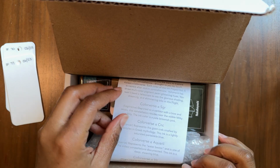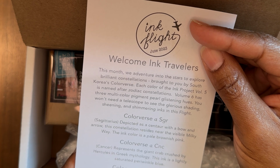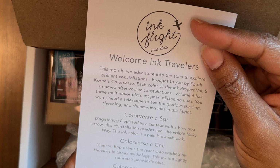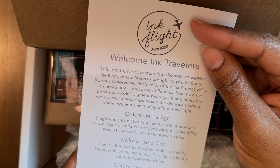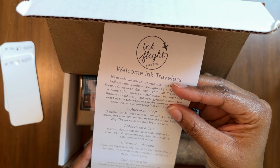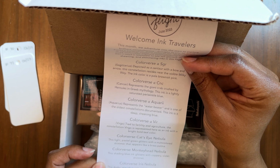We've got Colorverse. This month we adventure into the stars to explore brilliant constellations, brought to you by South Korea's Colorverse. Each color of the ink project, Volume 5, is named after zodiac constellations. Volume 6 has 3 multicolored pigment pearl glistening hues. You won't need a telescope to see the glorious shading, sheening, and shimmering inks in this flight. Sagittarius, Cancer, Aquarius, Virgo, Cat's Eye Nebula, Monkey Head Nebula, and Iris Nebula.